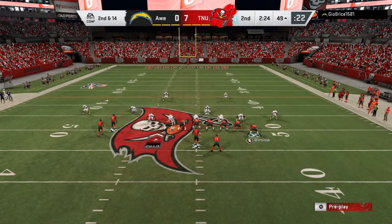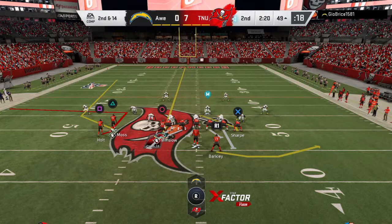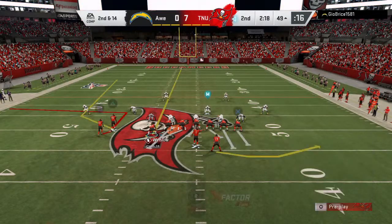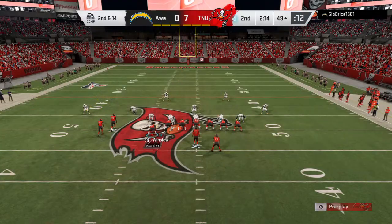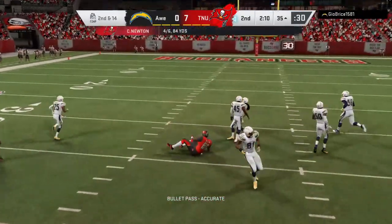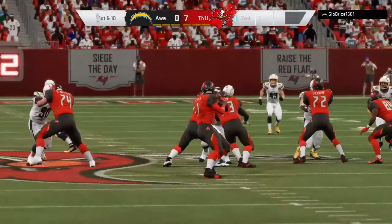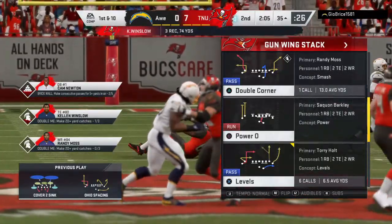Sacks, a growing theme in this first half. This is 2nd and long. 45 for Mike. Here we go. Let's bring it. Back to throw. Newton. He goes full extension, and he's got it. Give him 14 on that one and a first down.